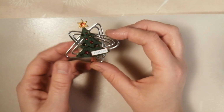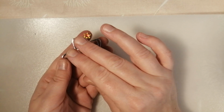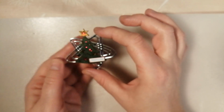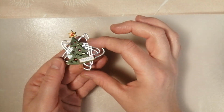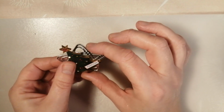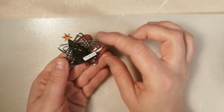Cut that to put on the back so that the Christmas tree would have something to stick to, and I could press the hot glue down through the scrappy star, and it's picked up on the back of that circle in the background there. The Christmas tree is actually a little wood chip piece that I'd got in my stash.